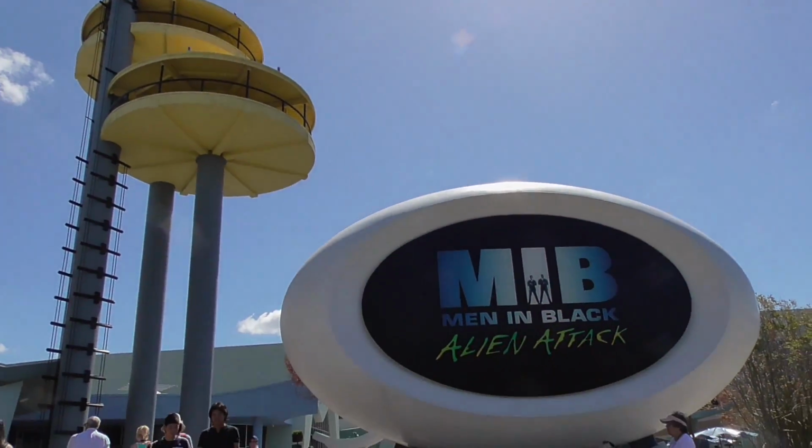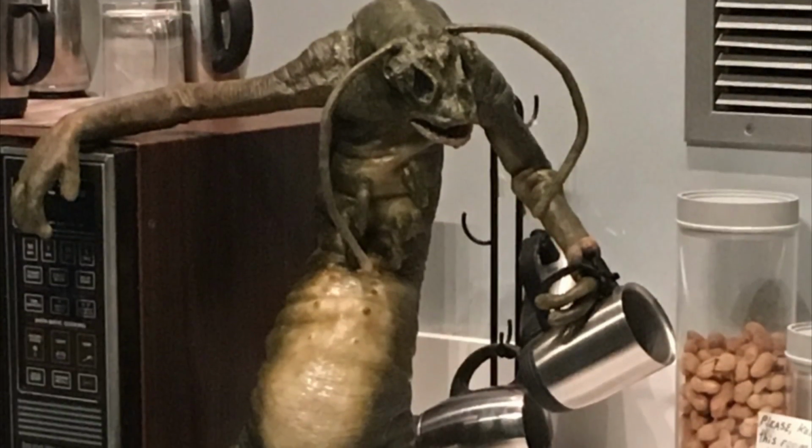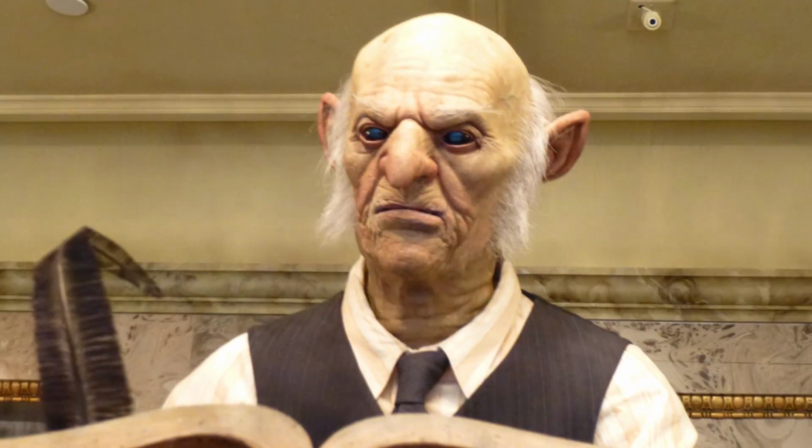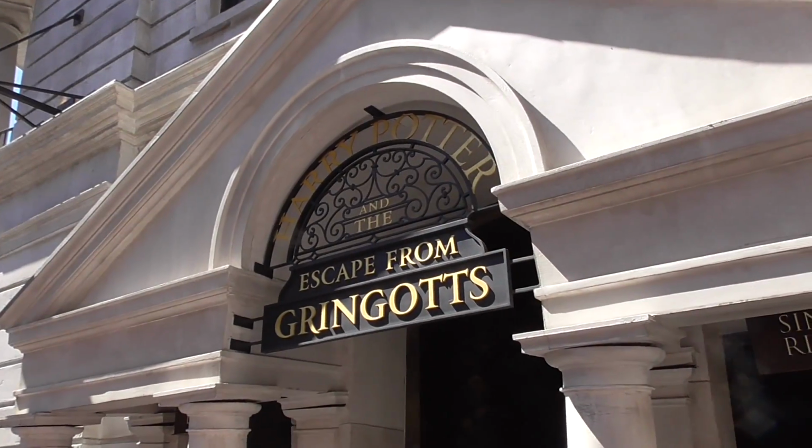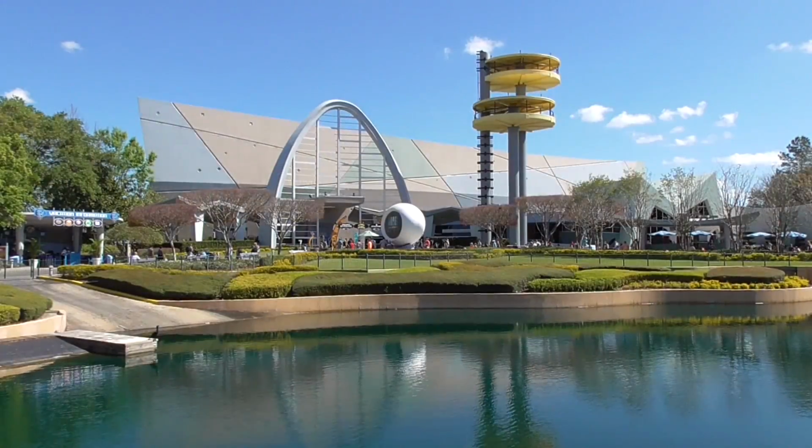I will say that Men in Black Alien Attack and Escape from Gringotts have really interesting queues and pre-shows that you'll miss if you wait in the single rider lines. It's important to experience those queues fully, at least once in your life, before indulging in the single rider experience.